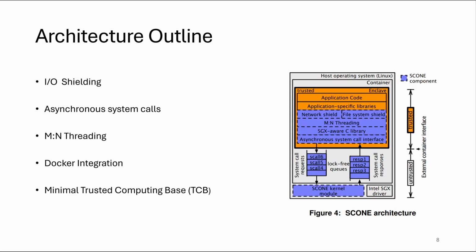Here's an outline of the architecture for SCONE, and I'm just going to hit on the key points here. So I/O shielding means that file systems, networks, and consoles are completely encrypted inside and out. Asynchronous system calls means that system calls are offloaded to dedicated OS threads via lock-free request and response queues. This minimizes the expensive enclave transitions by decoupling system calls from application threads.